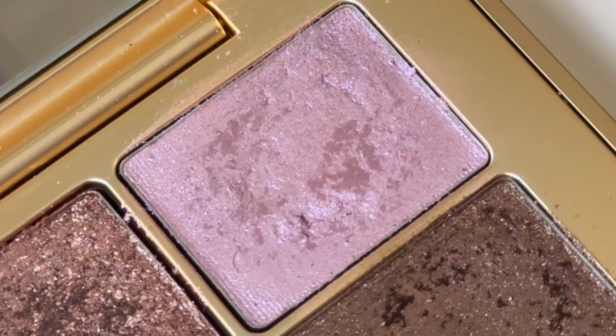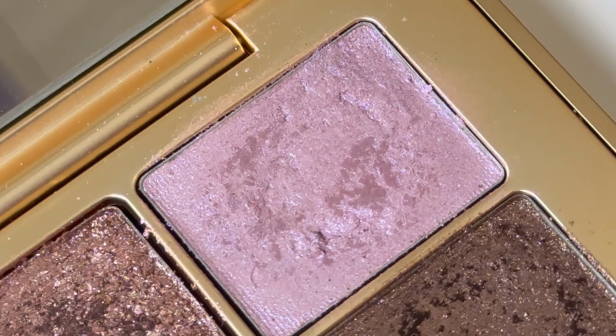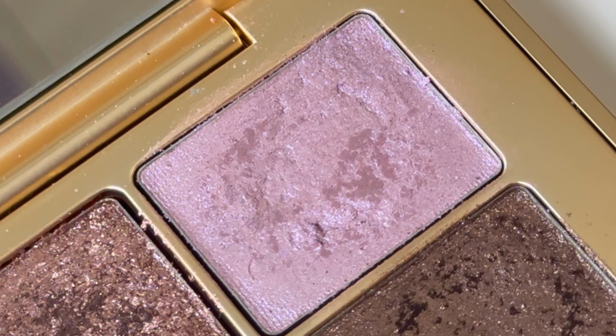Lavender Queen is the next shade I want to discuss, and this is definitely one of the most beautiful lilac pinks I have ever seen. This is definitely one of my favorite shades in this palette. It has a very special satin metallic finish.